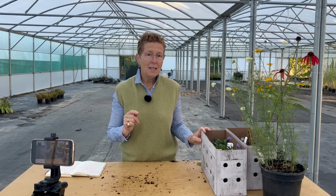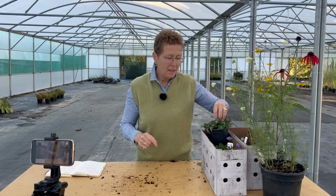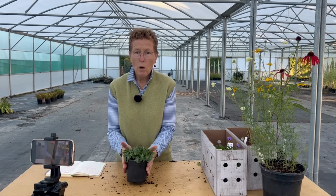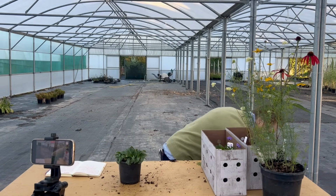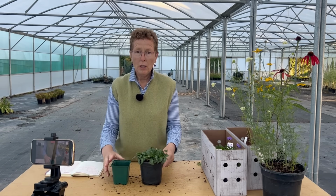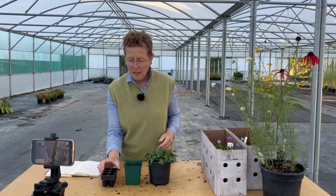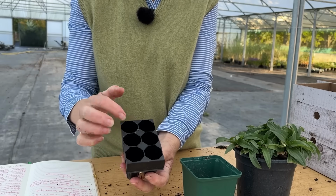How about buying online? What you have to remember with buying online is to check the size of the plant that they say they are sending you out. So for instance, this is a 1 litre pot. This is a 9 centimetre pot. If they say they're in plugs, they can be this size, so they can be small little plugs.